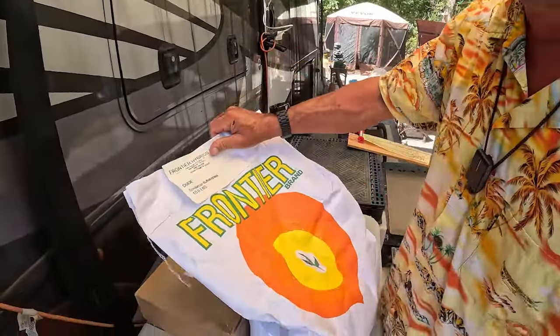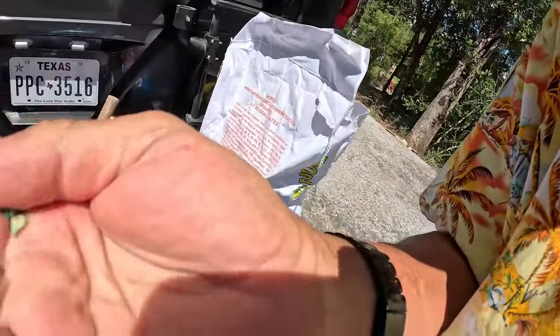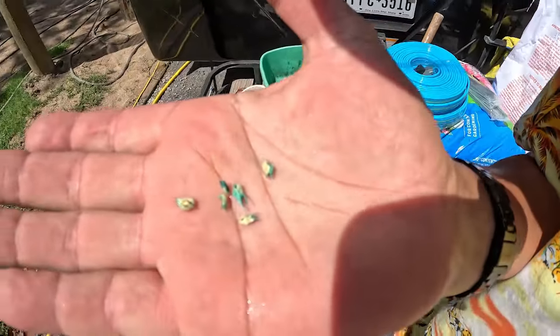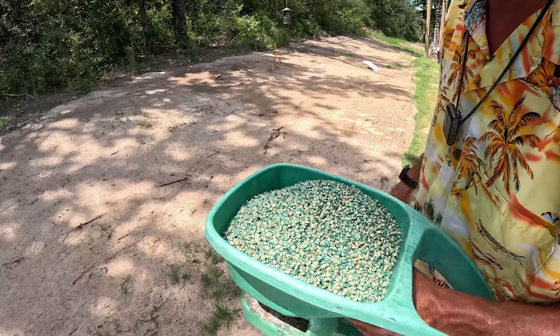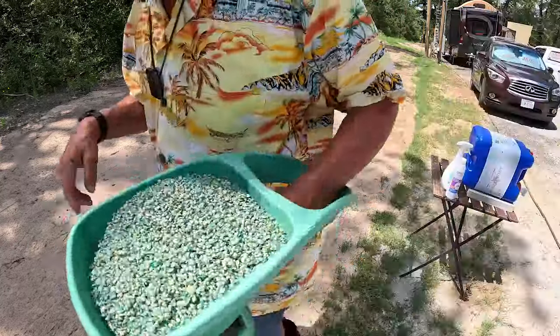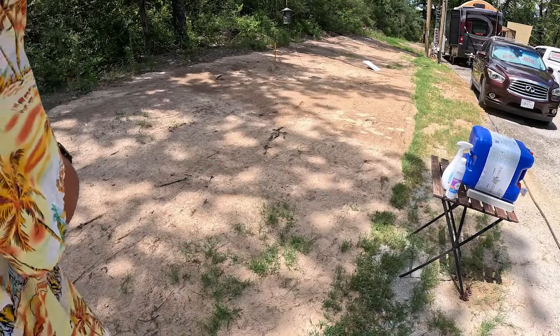So we're gonna be doing a little seed spreading today. So here's what your buffalo grass seeds look like. All right, so let me start spreading some seed. I should go get the drop spreader, but I don't know. There's just some kind of satisfaction that goes along with cranking that little handle and watching the seeds fly out.